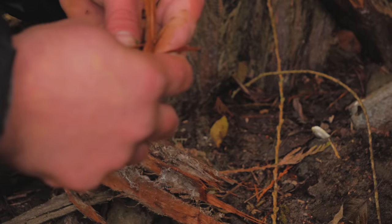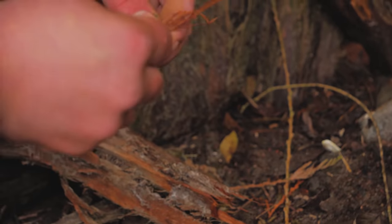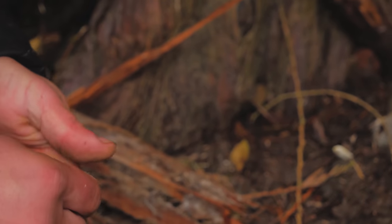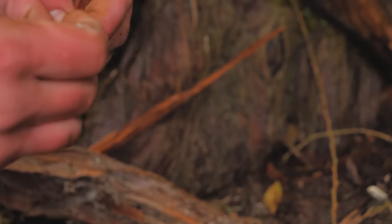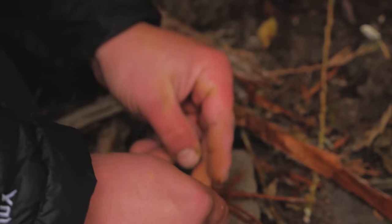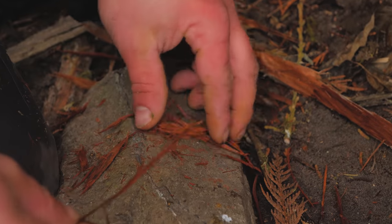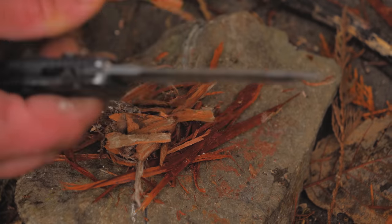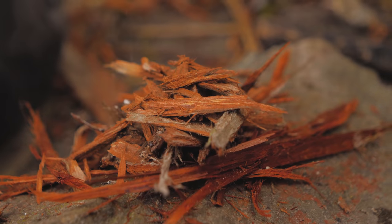Another great trick to doing this, you take this stuff, put it right in the palm of your hands, and twist that stuff up and you see that nice little duffy powder that you start to get. Give us a nice something to work with. So we got some fire starter.